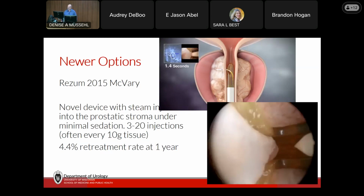Sorry. So Rezum is an endoscopic evaluation and treatment. It has a probe that is about 6 French that goes into the prostate itself. It's only in for a few seconds. It gives off steam injection under minimal sedation. Anywhere from 3 to 20 injections can be used. Recent evidence has suggested that the fewer injections you do, the better it may be. It had a 4.4% retreatment rate at 1 year, a lot of dysuria with it, and it did well for symptoms, but not necessarily for urinary retention early on.